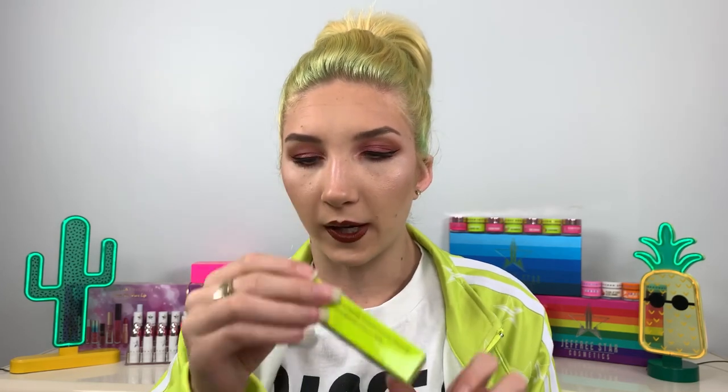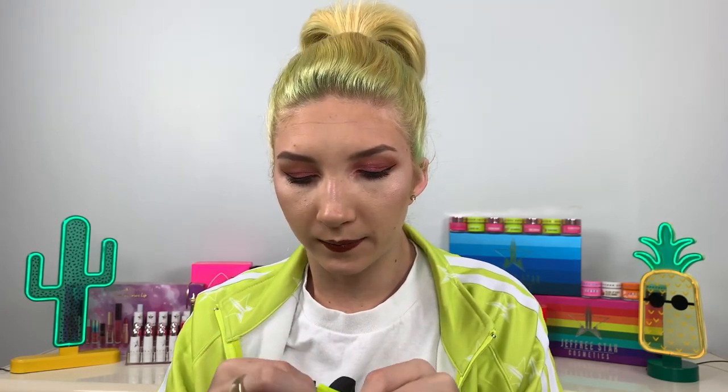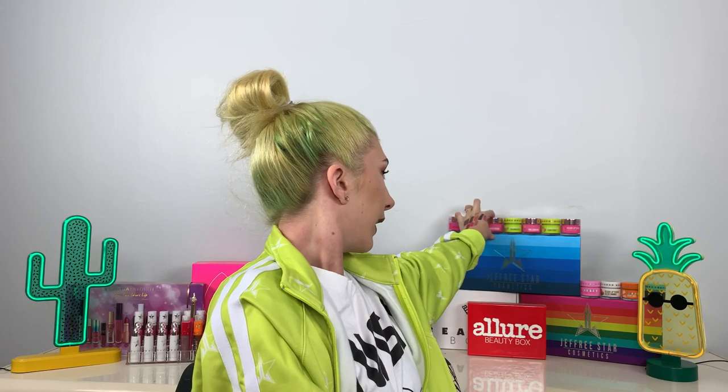And then we have another mystery shade, but I feel like it's the same as the other one. Yeah, it's the same mystery shade, which I'm a little bit bummed out about. I kind of wish it was like a little bit more of an out there color. Let's see, do I have this one? I do have this one. This is the velour lip scrub in Rainbow Sherbet. I have it right here. It's green. I like this one a lot.